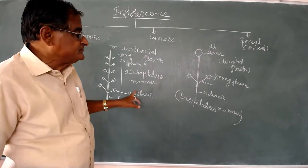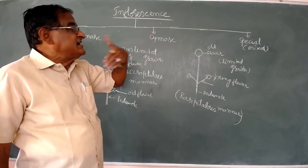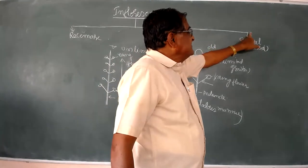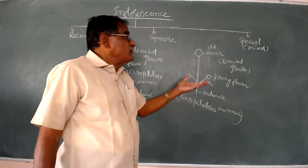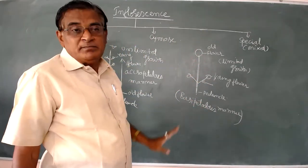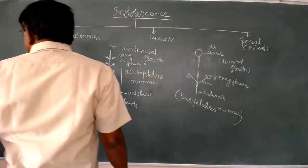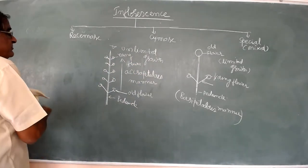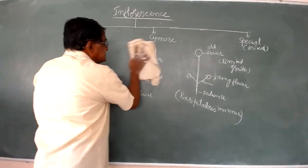Very important. We'll be studying the details and the types again later. And the special type is different again. The special type is the mixed type of inflorescence. Mixed means more than one inflorescence will be there, so it is called mixed. Among them, there will be three types. Is it there in your syllabus? No, we will be discussing one by one. So now we will learn about the difference between racemose and cymose types.